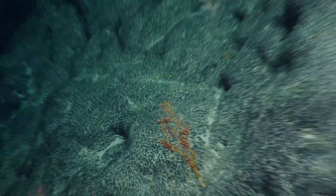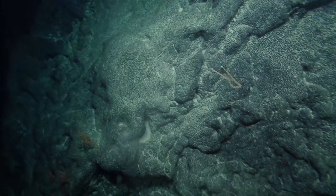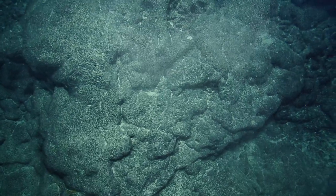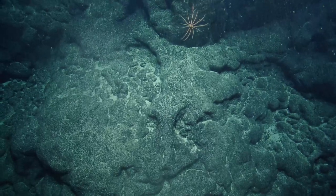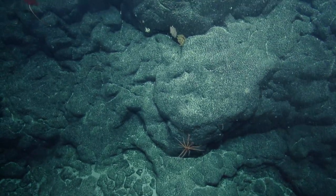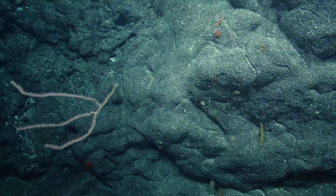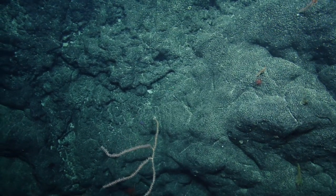Okay, go light. Come up. Get yourself just happy. Just a little close there, and I gotta come up. Another brisingid sea star. Okay, should be good for the moment there. Something big. It's always fun when you see the shadows coming in and you know something's about to... Good size is about to come into frame. It's a good size bamboo coral.